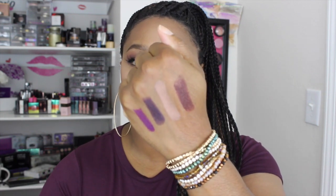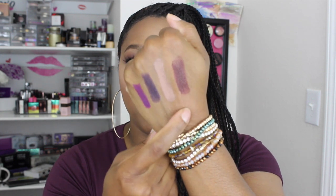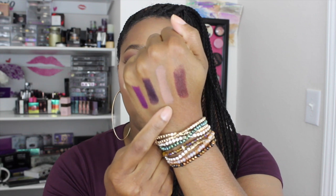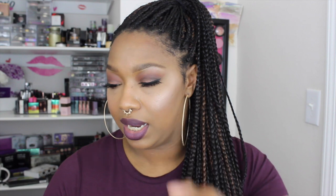And then I have already swatched these on my hand. So here is how they swatch. Right here is Deep Love. It's just a really pretty vampy type of shade. And then right there is Self-Aware. And I felt like paired with the right liner, that would actually be a really pretty nude shade.